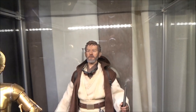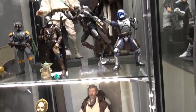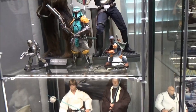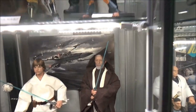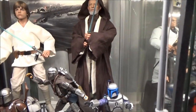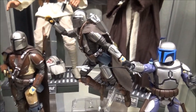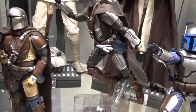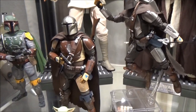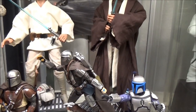Yeah, man. Like I said, then the S.H. Figuarts line with those Mandos. I couldn't resist that kind of stuff. Look at these Mandos. These Mandalorians by SHF. People gotta understand, for a 6-inch line, these things are fire, man. Super dope, bro. Golly. Look at that.